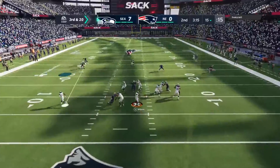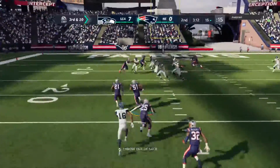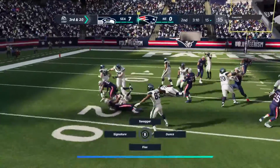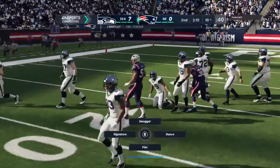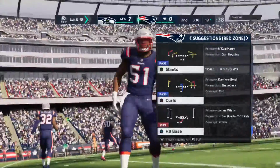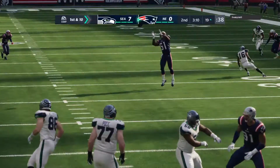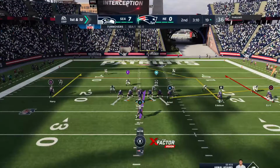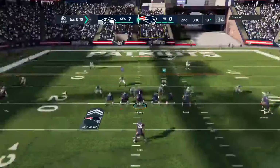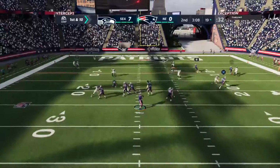Out of the gun, here's Wilson. Into heavy traffic, and it's intercepted. Picked off at the 28, and he'll take this back down inside the 20. That interception sets them up beautifully already in the red zone. And you can hear it all the way up here. Oski, everyone turned to block, find a spot, and now they're set up inside the red zone for their offense.